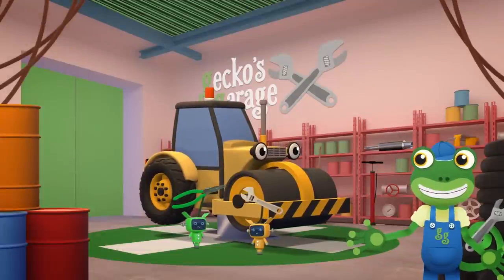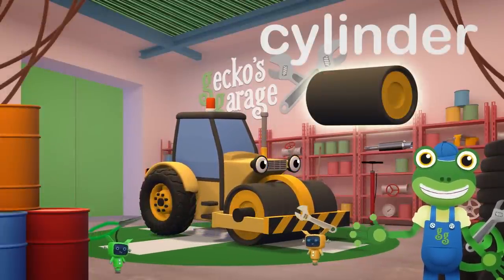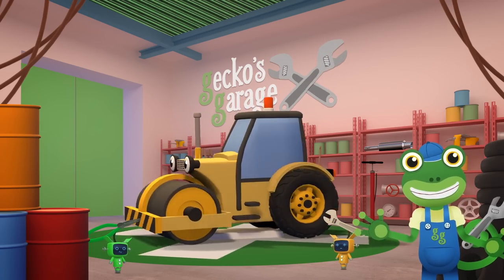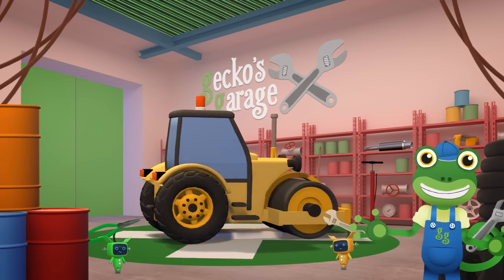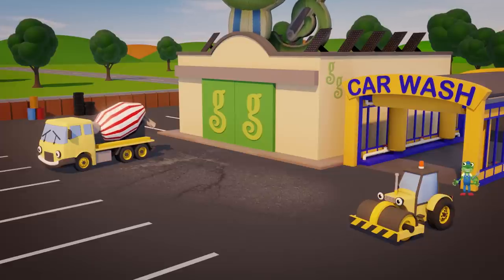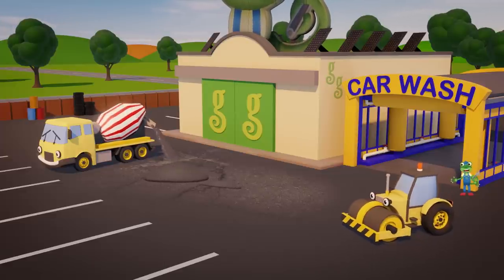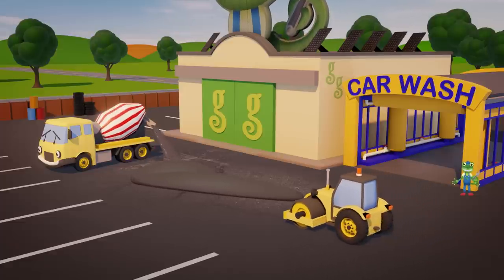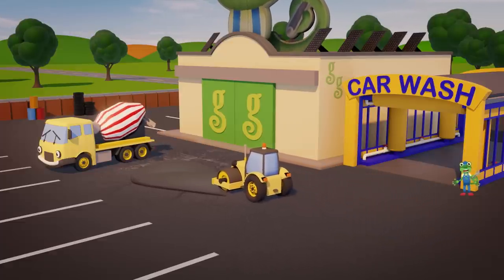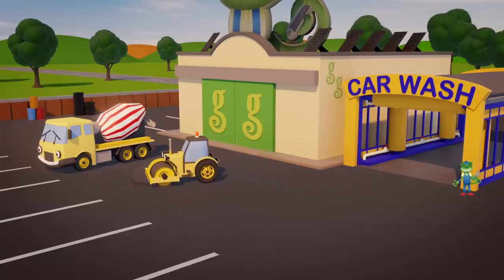There we go. That's a cylinder, and it fits just right. The rounded shape is perfect for Rick to move around on and roll things flat. Rick, if you wouldn't mind just smoothing out the damage to the car park before you head off, that would be much appreciated. Let's hope you won't be needing a new cylinder anytime soon, Rick. We need you out there rolling our roads.